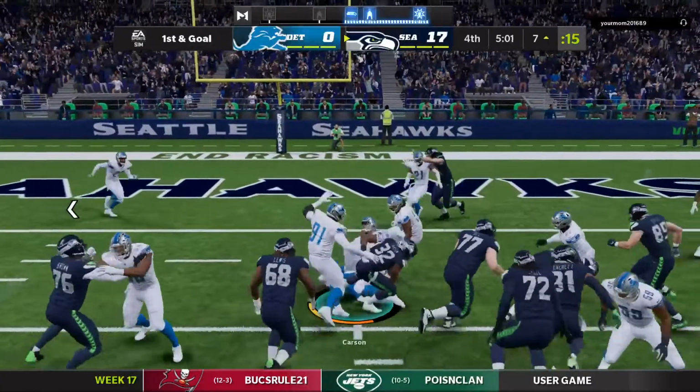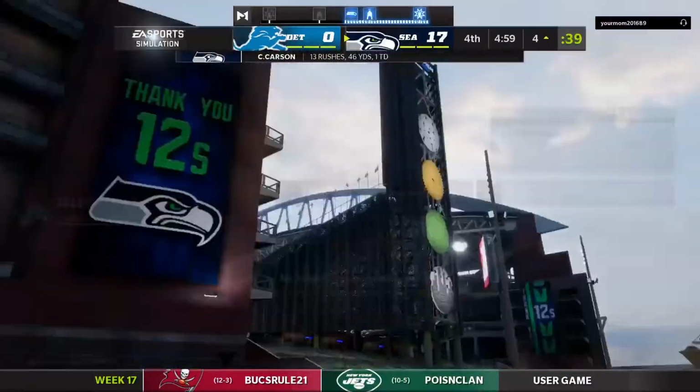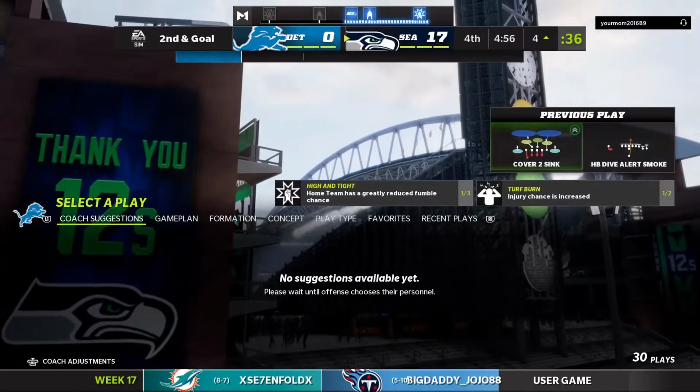They'll try and run for it on 1st and goal. And that'll move him a little closer as he takes it from the 7 down to the 4-yard line.